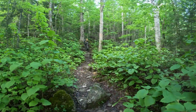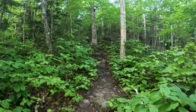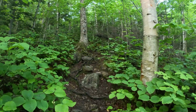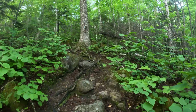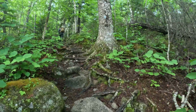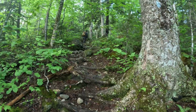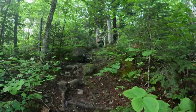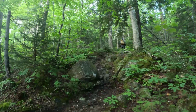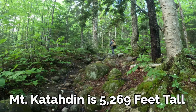Good morning from beautiful Baxter State Park, Maine. We are here today to climb the Northeast U.S. icon, Mount Katahdin. Mount Katahdin is the tallest mountain in Maine. It is also the northern terminus of the Appalachian Trail.